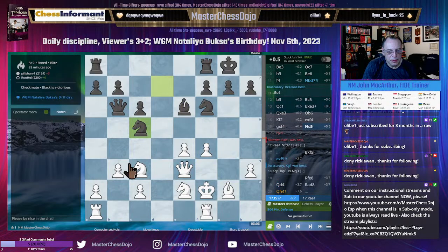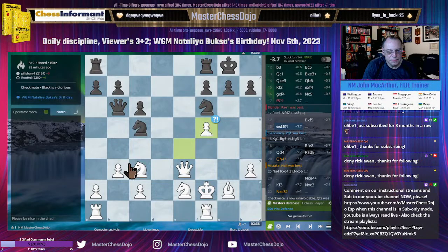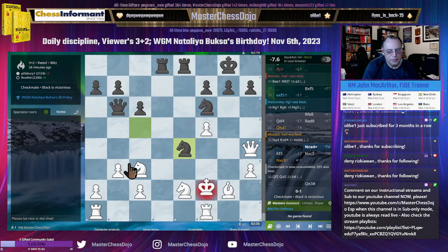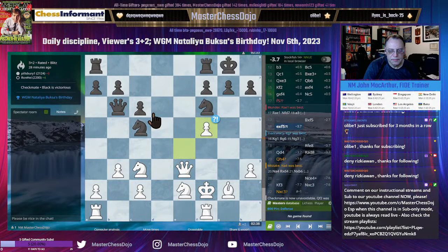Wow. It was just a free pawn. And the double check that wins a piece. Nice tactic, Ron. They should give your bishop takes f5 an exclamation mark. They really should.